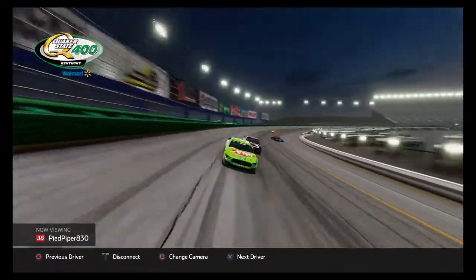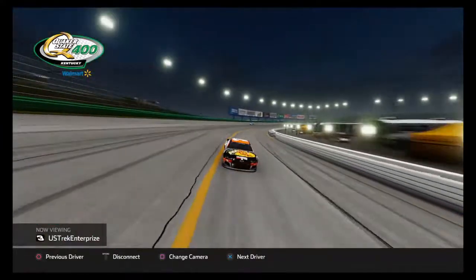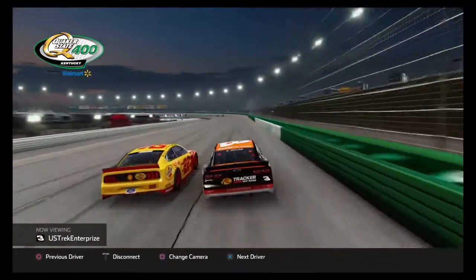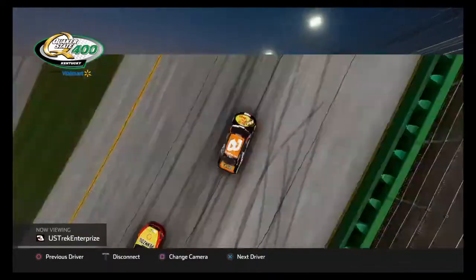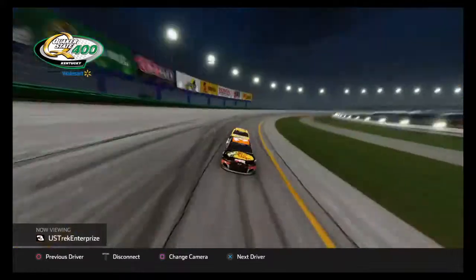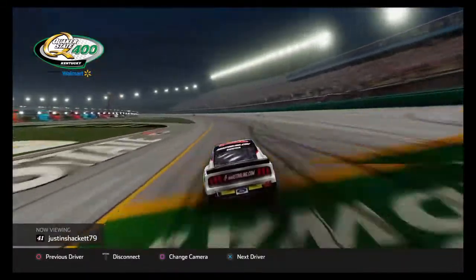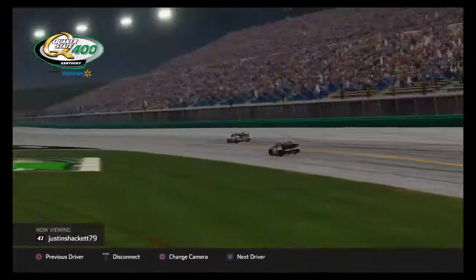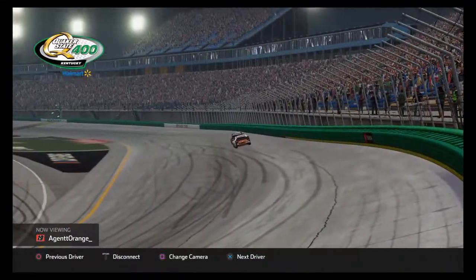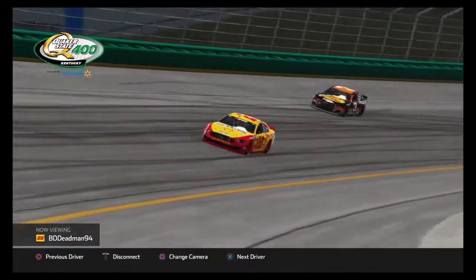That's going to open the door. No! No! What the heck happened there? Seeing it from the rear view camera, that's a yikes. It looks like just staying too low on the apron, the 19 just spun going through 1 and 2.